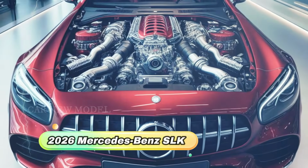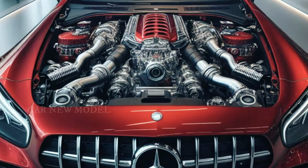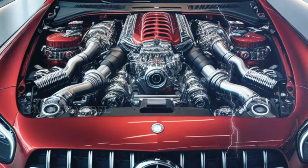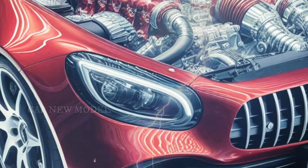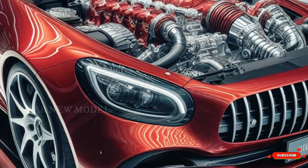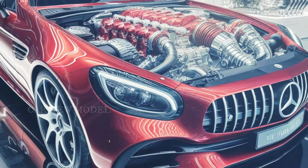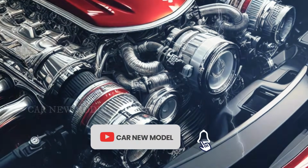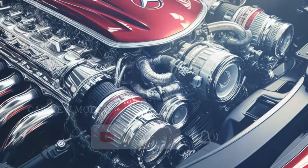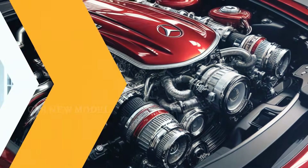Under the hood, the new SLK offers a range of turbocharged power plants. The top trim, a 2.0L AMG enhanced turbo 4-cylinder, putting out 310 horsepower and 369 lb-ft of torque, paired with a 9-speed automatic transmission. Thanks to rear-wheel drive dynamics, optional adaptive suspension, and a 0 to 60 time of just 4.7 seconds, the SLK is no longer just a stylish cruiser, it's a serious driver's car.